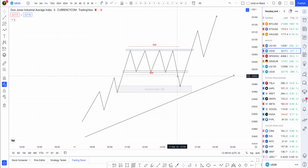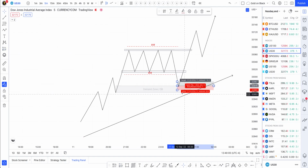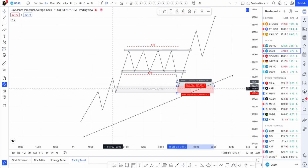You know, this spike to the downside induces sellers to also get into a sell, and is wiping out early buyers, and is wiping out sellers, right? So smart money traders will wait for that manipulation to happen, and then just look for an order block, and normally outside this consolidation.